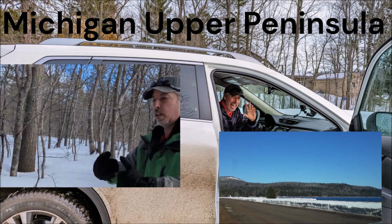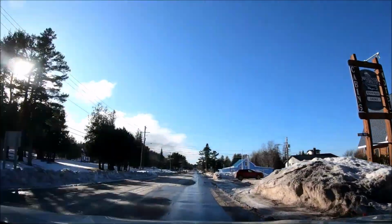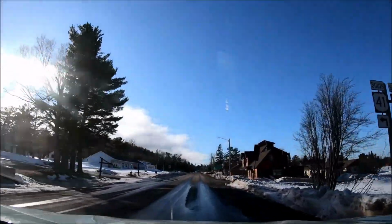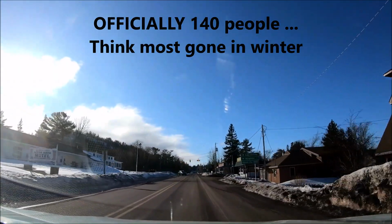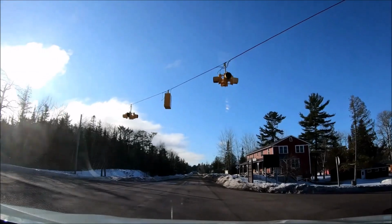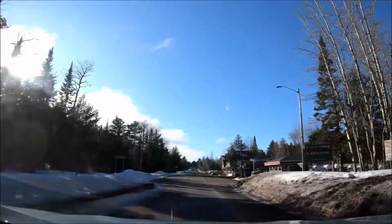These are cool. Get these. Driving along the lake on M26. Right, second pass through Copper Harbor. I think the winter population is probably 20. I don't know. A handful. Yeah, it's not a lot of people up here, but I will say another thing about up here. Some of the best mountain biking in the country is up here. They have some trails that are just amazing, like world class.